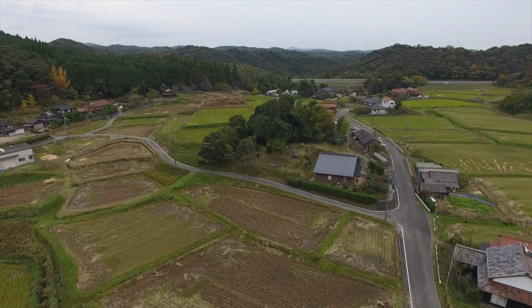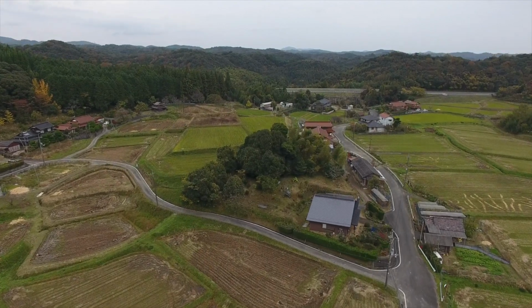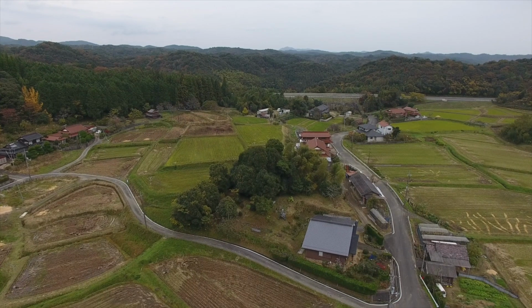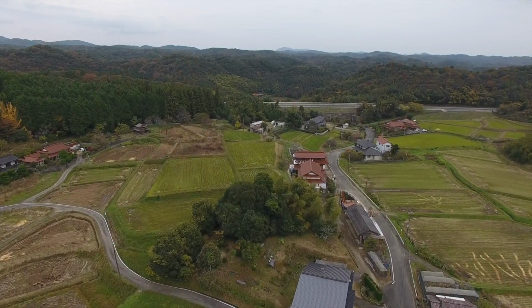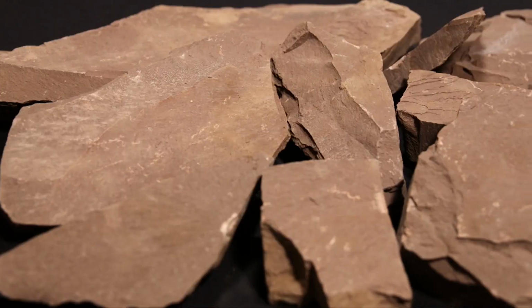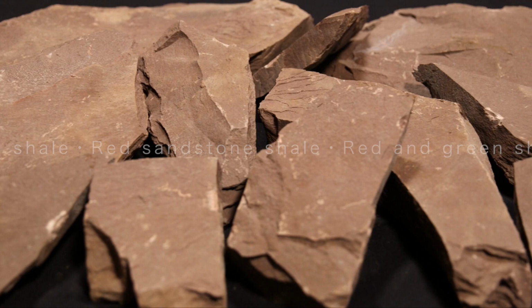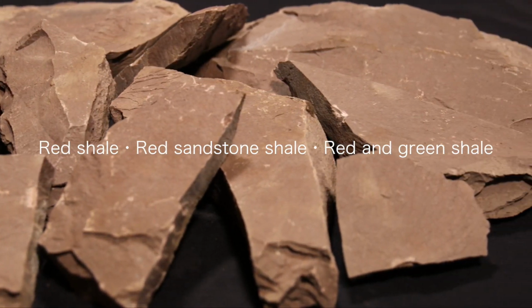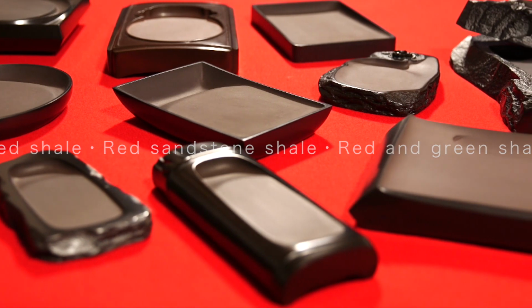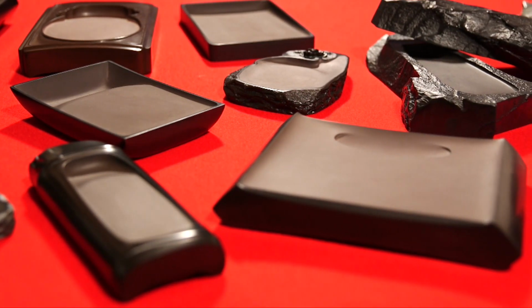The Akama inkstone can be found and mined in Yamaguchi Prefecture in areas stretching from Shimonoseki to Ube West Magura. Also, like the Hagiyaki and Ouchi Nuri in Yamaguchi Prefecture, the inkstone made from the red sandstone shale and the red and green shale has been categorized as a traditional craft by the Minister of Trade and Industry in Japan.